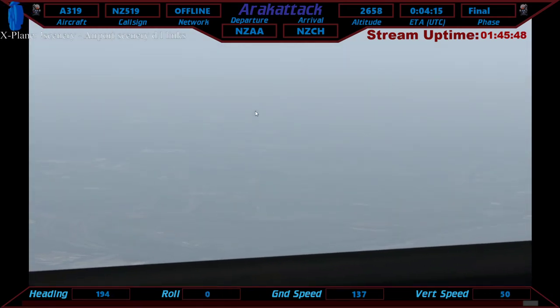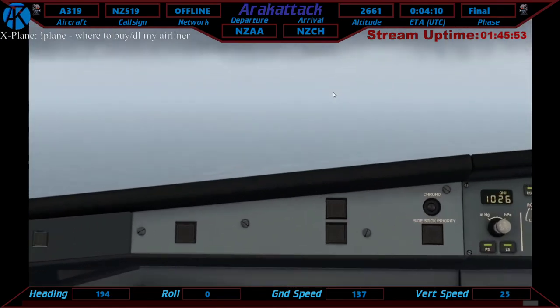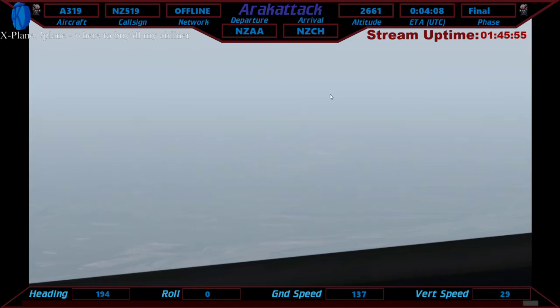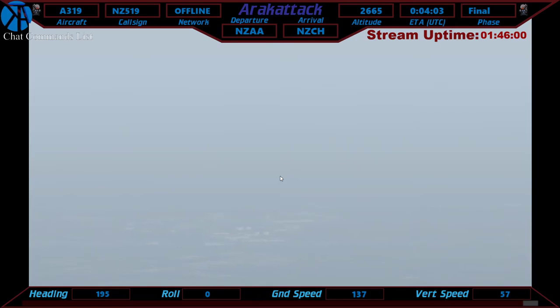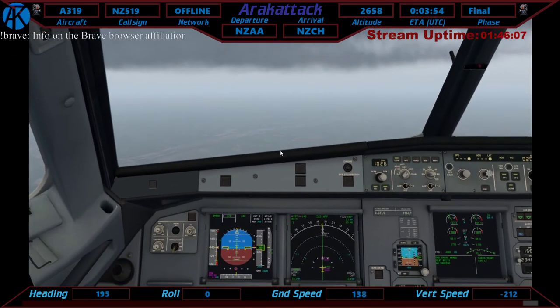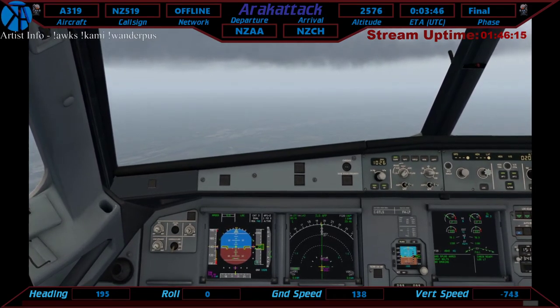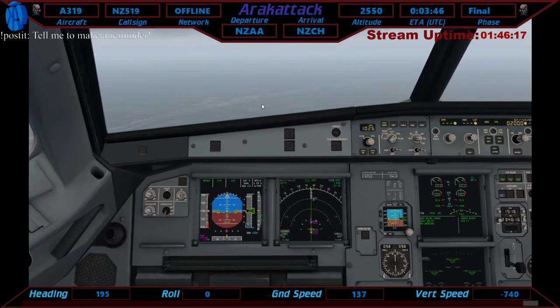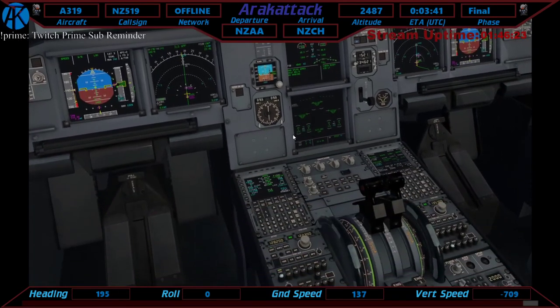I can't find the runway out there. I'm definitely not. Maybe, is that it? Definitely something. It does seem like... Okay, so we are captured on the glide slope and the localizer. 2,500. We are fully configured.